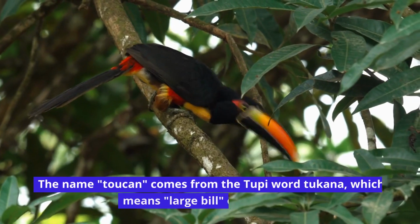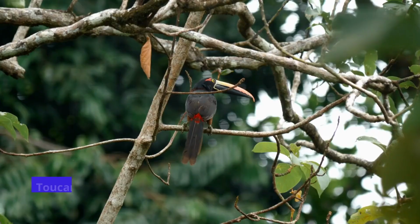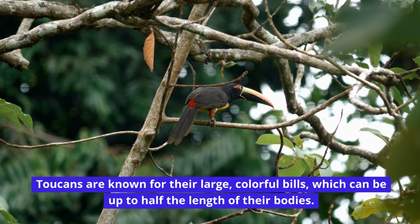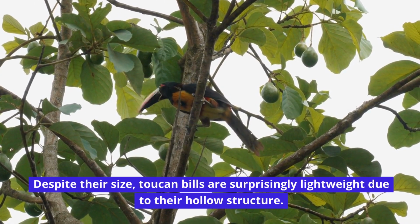The name toucan comes from the Tupi word tukna, which means large bill or big bird. Toucans are known for their large, colorful bills, which can be up to half the length of their bodies. Despite their size, toucan bills are surprisingly lightweight due to their hollow structure.